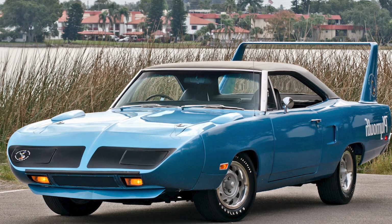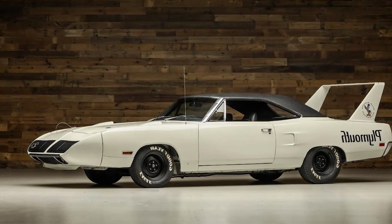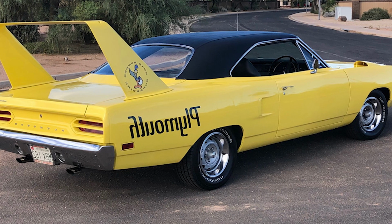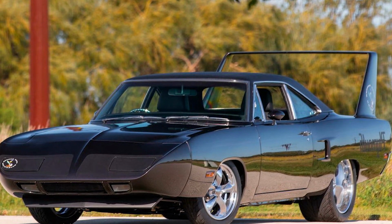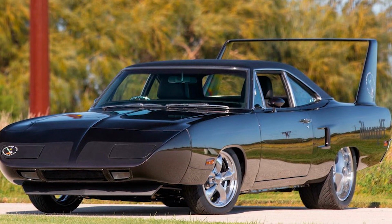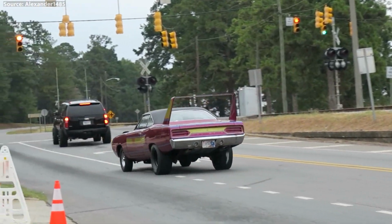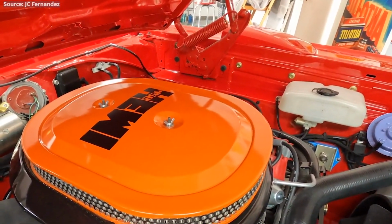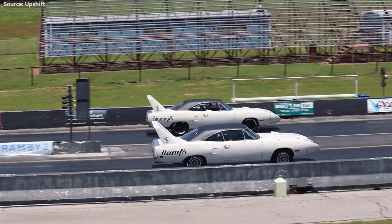This car wasn't just a muscle car, it was a symbol of automotive extravagance and innovation. Known for its distinctive aerodynamic design, the Superbird was a standout with its enormous rear wing and unique nose cone. What truly set the Superbird apart was its purpose-built design for NASCAR racing. It was a car that brought track performance to the public road, boasting a commanding 426 Hemi engine or the equally impressive 440 Super Commando V8.